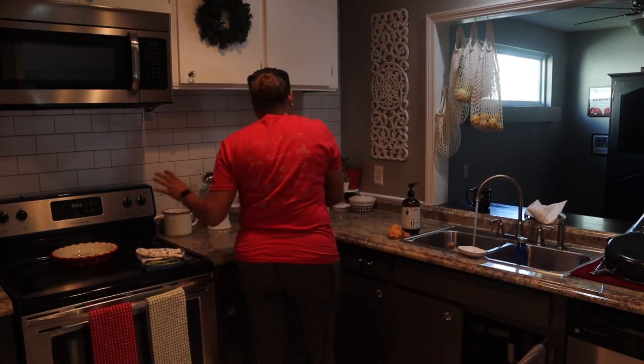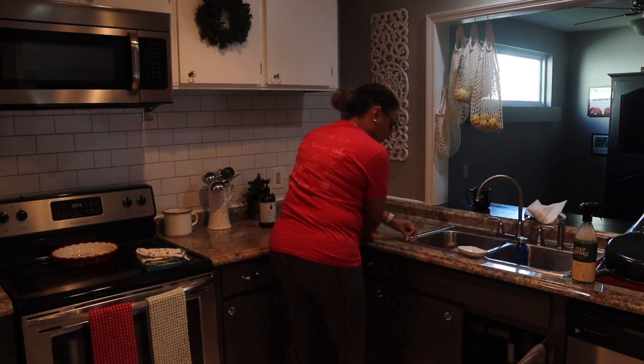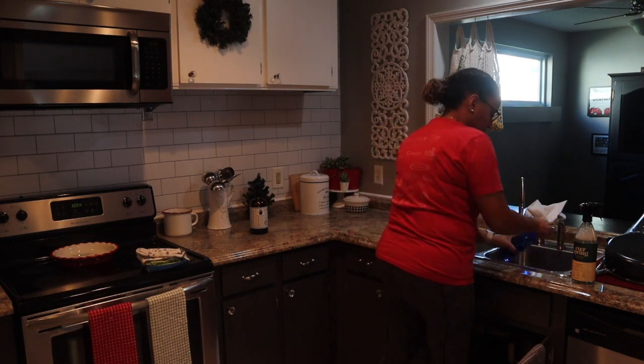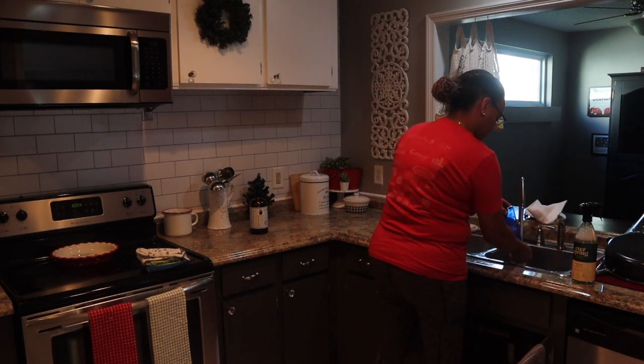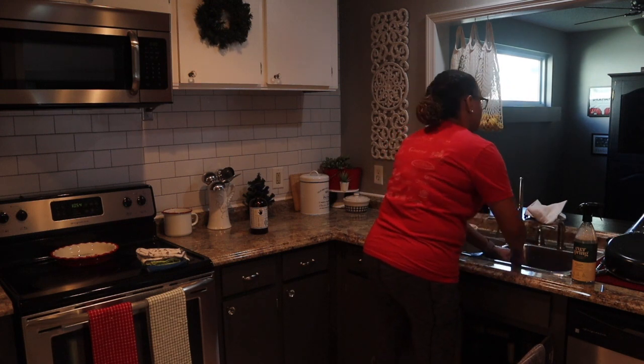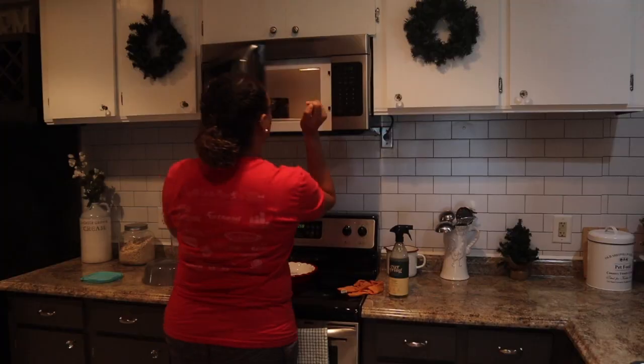Let me know below if you guys have this item, or if you've tried it. I think I picked up the wrong item, quite honestly. And so I'm looking for the one that foams in the drain. So let me know what that is down below so that I can make sure that I get the right one next time.